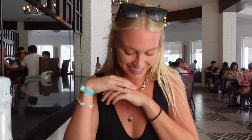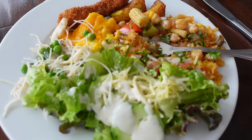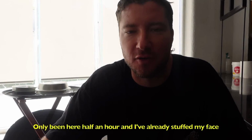We just got a big plate of food, really excited and really hungry. This is the best buffet we've had out of all inclusives we've been to. They pretty much have everything from salads, meats, little macaroni and cheese here. They got like a snack bar, ice cream bar. We're gonna eat a lot of food here. I'm tipping I'll probably put on like 6 or 7 kilos in 24 hours. Do you reckon? Yeah. Only been here half an hour and I've already snuffed my plate.